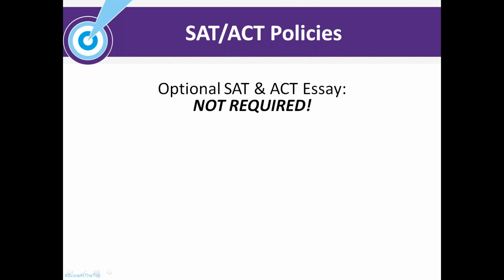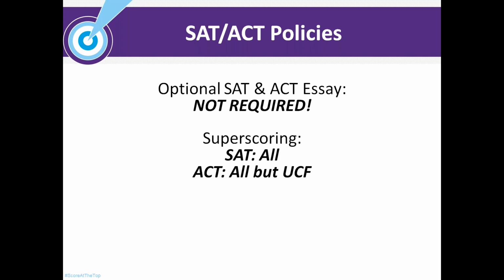So a little housekeeping with SAT and ACT, a few things that you need to know. You are probably aware of the fact that both SAT and ACT have an optional essay. Not one of our 12 state universities requires that optional essay. So unless you're applying to a college that does require or recommend it, and recommend really does mean required, don't waste your money, don't take it, don't prep for it, it's not needed.